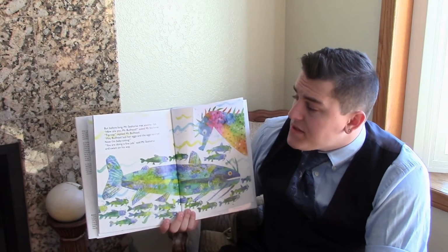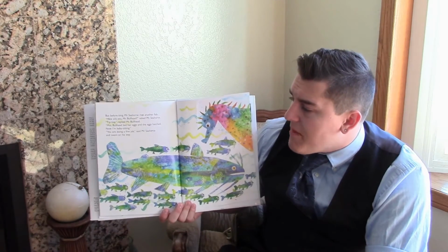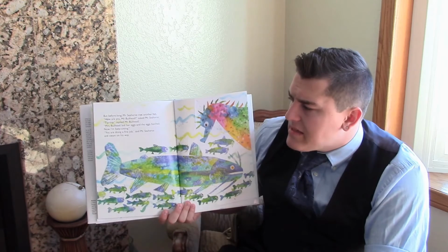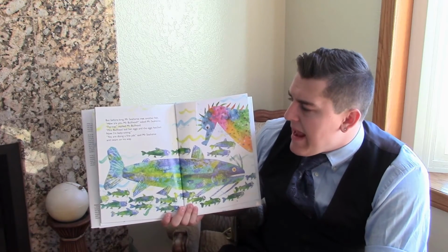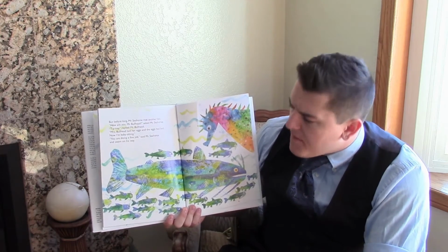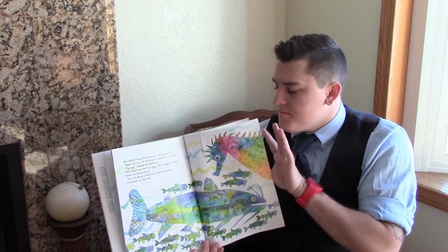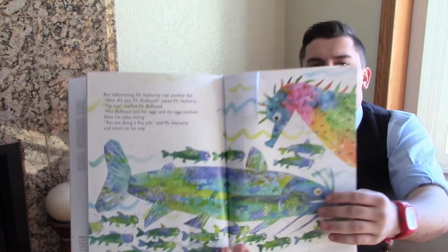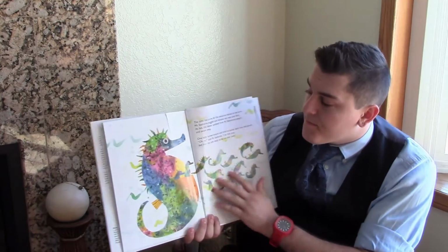But before long, Mr. Seahorse met another fish. "How are you, Mr. Bullhead?" asked Mr. Seahorse. "Tip-top," replied Mr. Bullhead. "Mrs. Bullhead laid her eggs, and the eggs hatched. Now I'm babysitting." "You are doing a fine job," said Mr. Seahorse, and swam on his way. So there's all the fish that hatched, and the dad says he's going to take care of them.